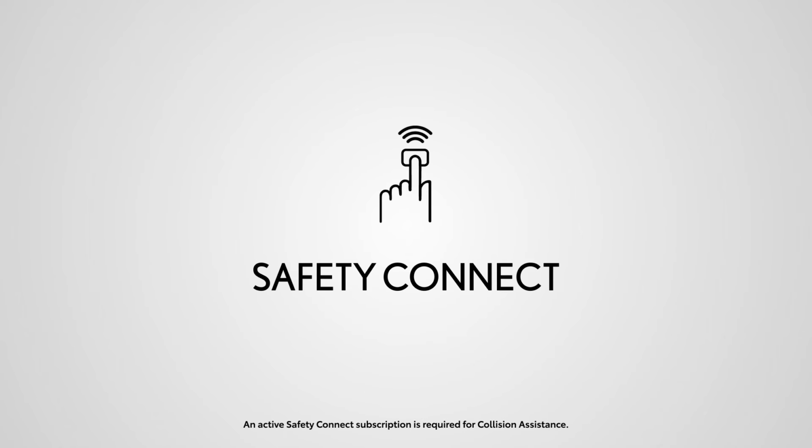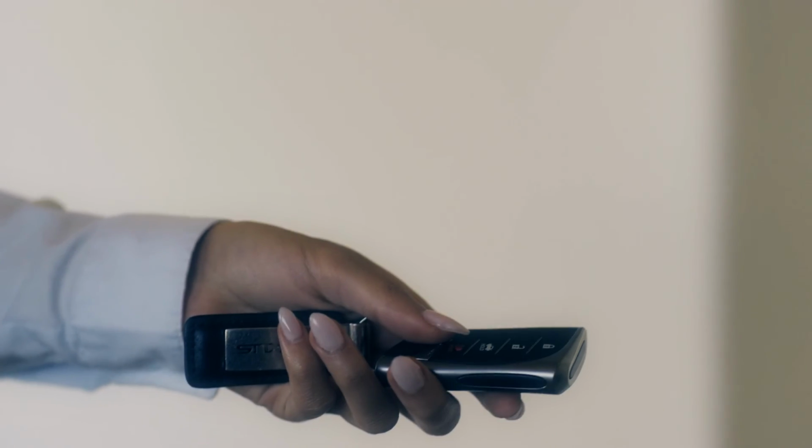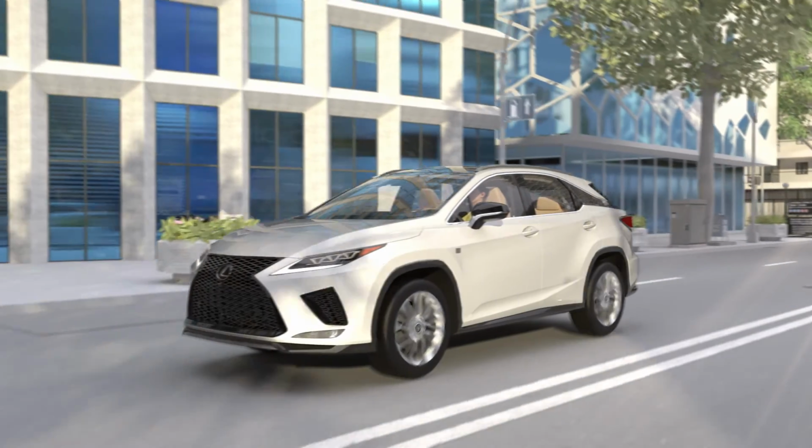features and services. Lexus believes in placing our customers first, and Collision Assistance is an extension of our commitment to your driving experience. When the unexpected happens, Lexus's quality products are designed to help.